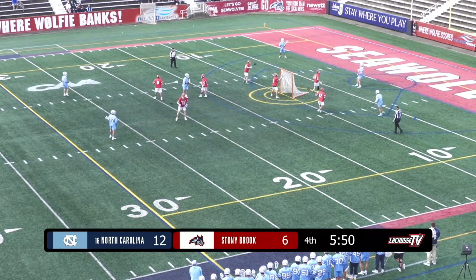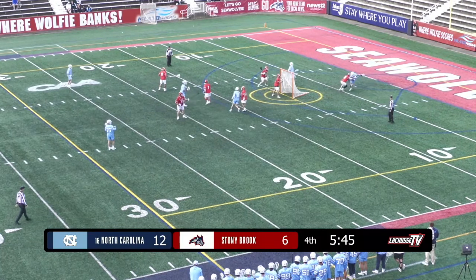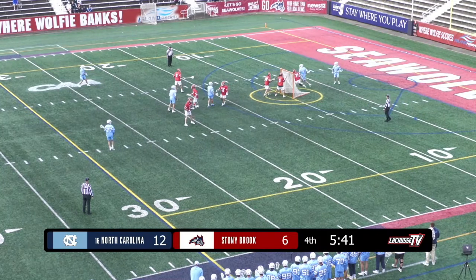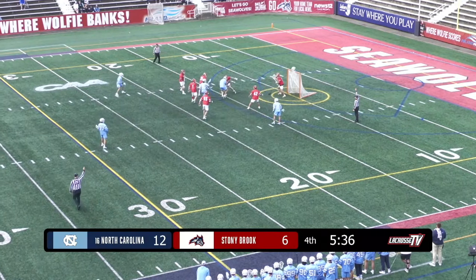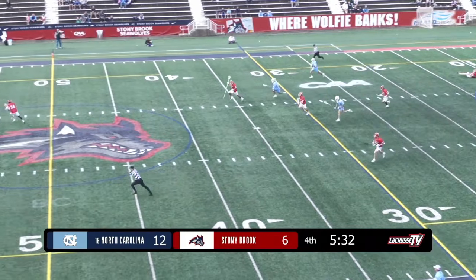Yeah, good point. Now North Carolina going to keep working it from around the back. They know how to score when they're in possession. They found the net 12 times. Will this be number 13? They'll play it, and up close, good stop. And the rebound's going to go the way of Stony Brook. The question is, can they hold on to it?